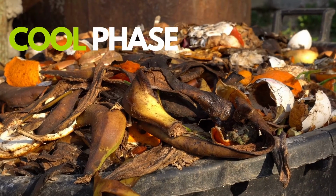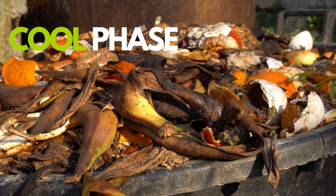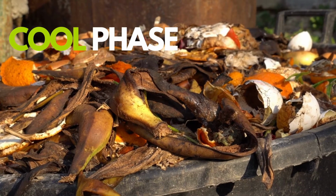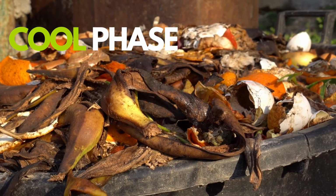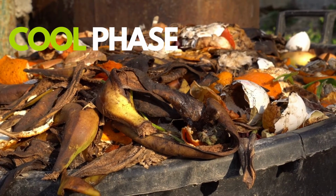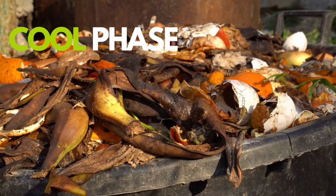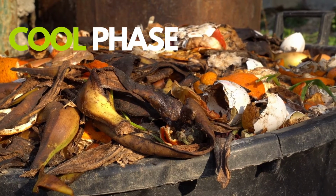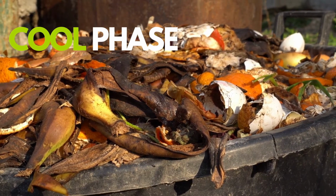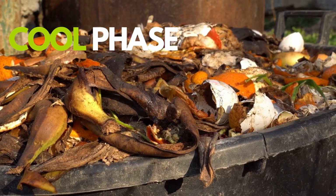When all the green materials have broken down, there will be no food left for the microorganisms, which means that they will begin to die. This causes the temperature to cool down. Wood-degrading microorganisms then move into the heap and start to break down the carbon, which warms up the bin again. As the temperature cools right down, invertebrates like centipedes, woodlice and beetles move in and help break down the material further.